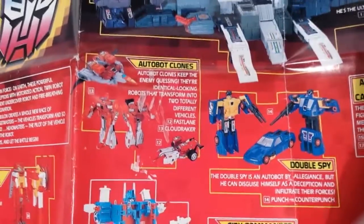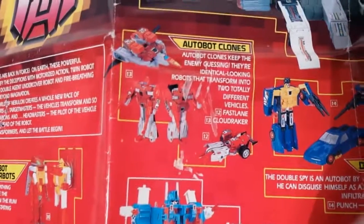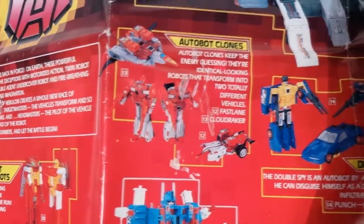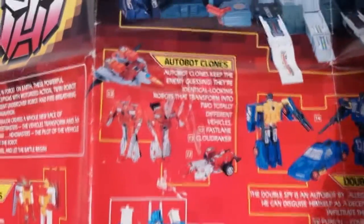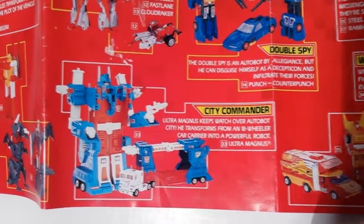I don't really understand. One or the other. Whatever. Autobot clones. These guys kind of suck too, right? That's a neat idea, I guess. The robots are identical, but they turn into different vehicles, so I guess they're showing off their engineering skills there, but I don't think they did much with these guys in the fiction. And there's our Ultra Magnus, very nice. I don't remember these guys being used very much either, the Autobot Monster Bots.